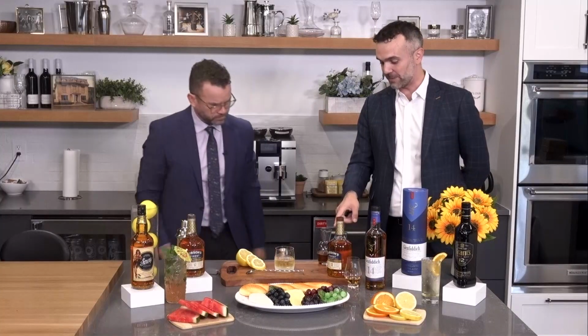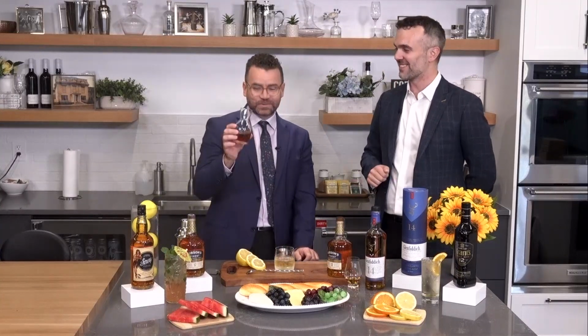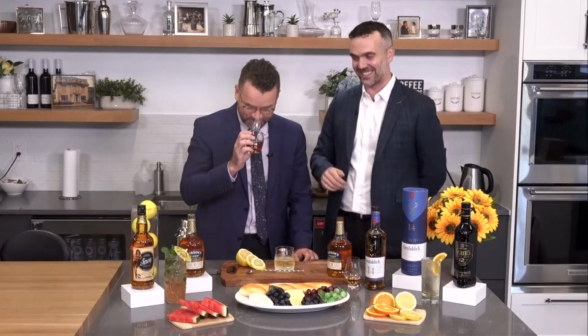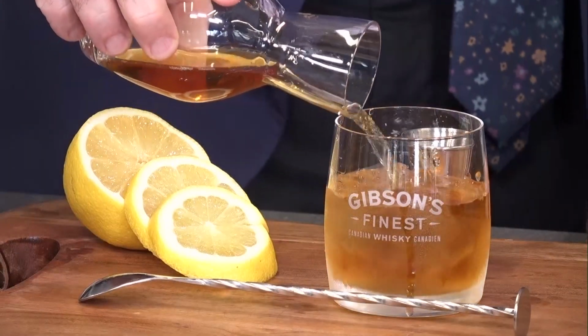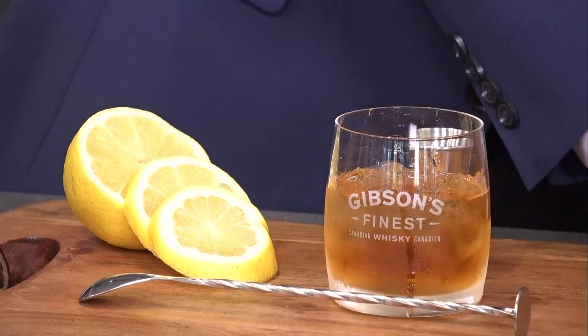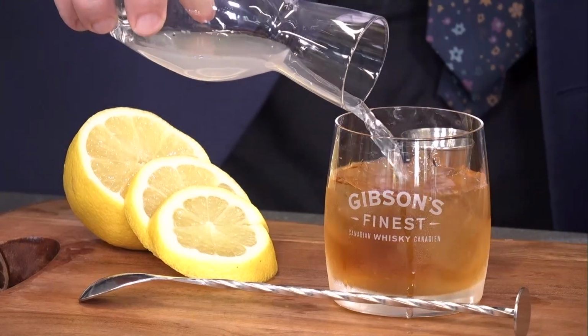So then we've got 4 ounces of iced tea. You don't need all 4 ounces if you don't want to. Just a little bit of that. I thought this was whiskey. This is iced tea. Yeah, that's iced tea. So just a little bit of that, as much as you'd like. And then we'll top up with the lemonade. And you've got your Gibson's Finest Arnold Palmer. We'll just add that lemon wedge into it, and you are good to go.